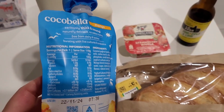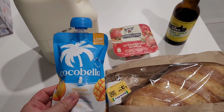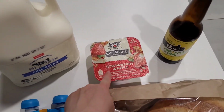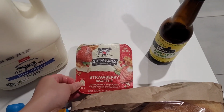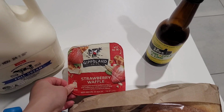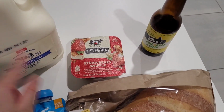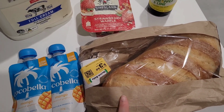I did pick up some markdown bread at Woolies though. Don't know why, I was having a carb craving, so I picked up that loaf of bread marked to clear for $3.60, and there were still a few days on that. The milk is a normal price. The Gippsland strawberry waffle yogurt is for my partner. It's got so much sugar in it, but that's kind of his sweet treat. The pineapple and lime kombucha, I think it was about 30% off at Coles, and I was craving it, so I grabbed the booch.